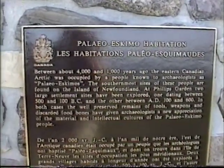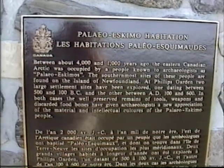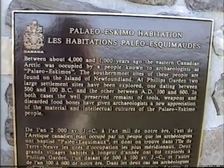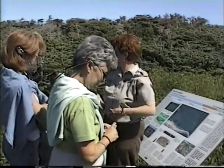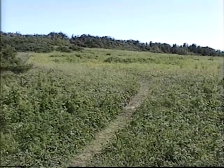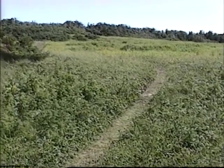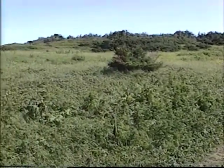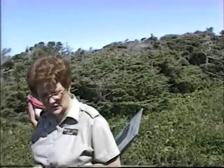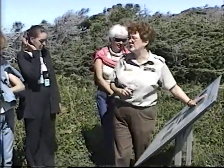Oh, and wild strawberries are wonderful. Here, look. Right as you're coming into Phillip's Garden, there are a couple of pitcher plants that are quite clear that you can see. And just right here we have the wild strawberries, and the Paleo-Eskimo people would have had access to those as well. This plaque here deals with the house depressions that are in Phillip's Garden.